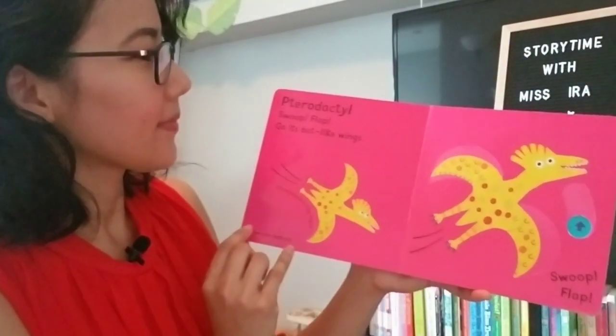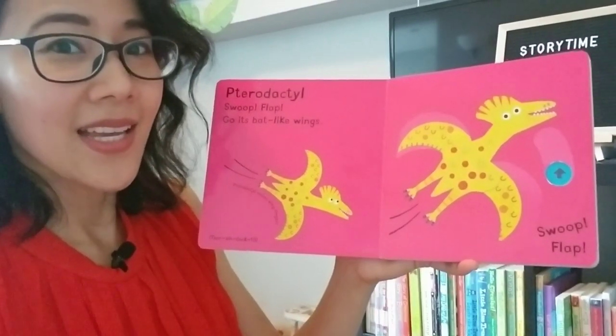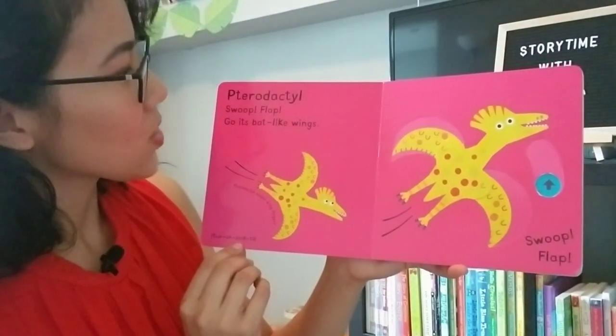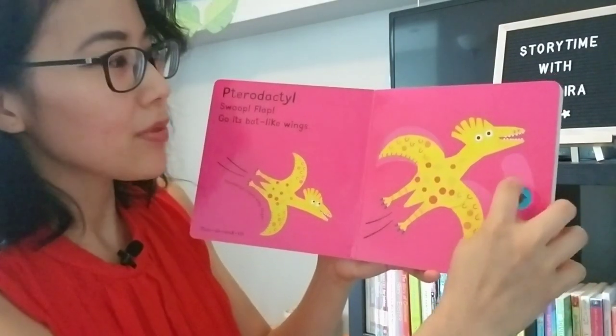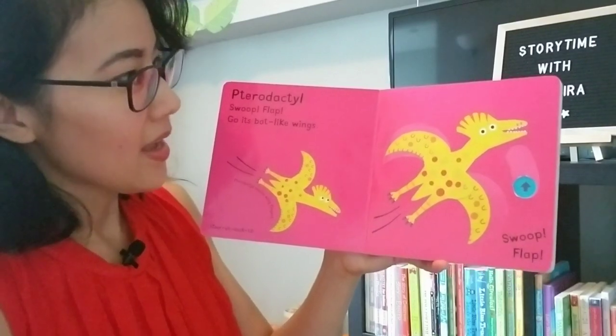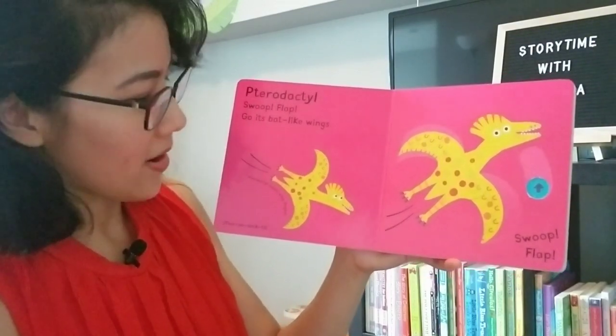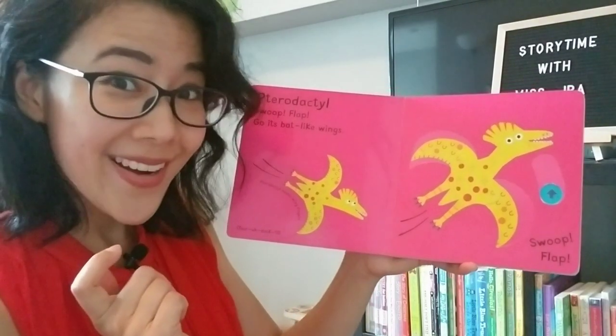Okay. What is this? This is a pterodactyl. Swoop, flap, go its bat-like wings. Swoop, flap, swoop, flap. Yeah, how come it has wings? Because it's a flying dinosaur, obviously. And pterodactyl actually means wing finger.